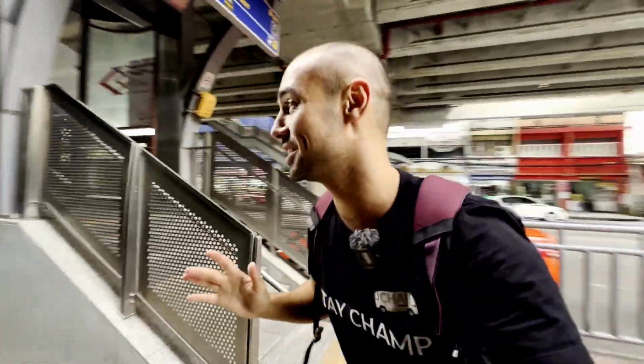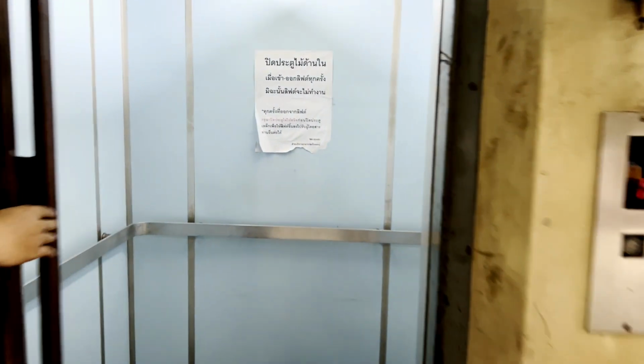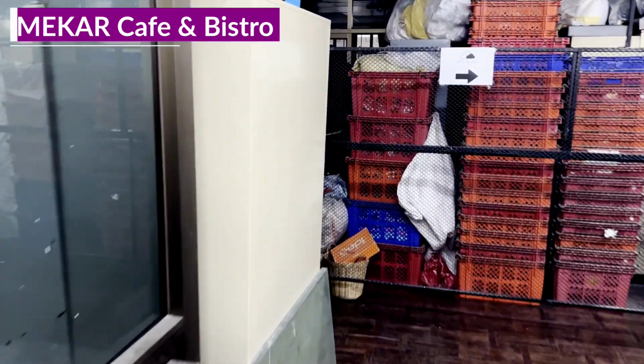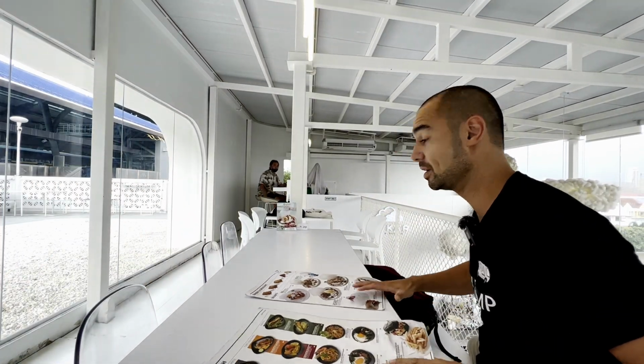So we're literally coming off the stairs right here, and we have to take an elevator up. It's a pretty old school lift, this is. This is what I love about Bangkok, that you've got all these crazy, but extraordinary things. Like walking inside here, you would never think this was a cafe. There are a few signs standing along the way. Oh yeah, thank you. I'm actually here just for a coffee.